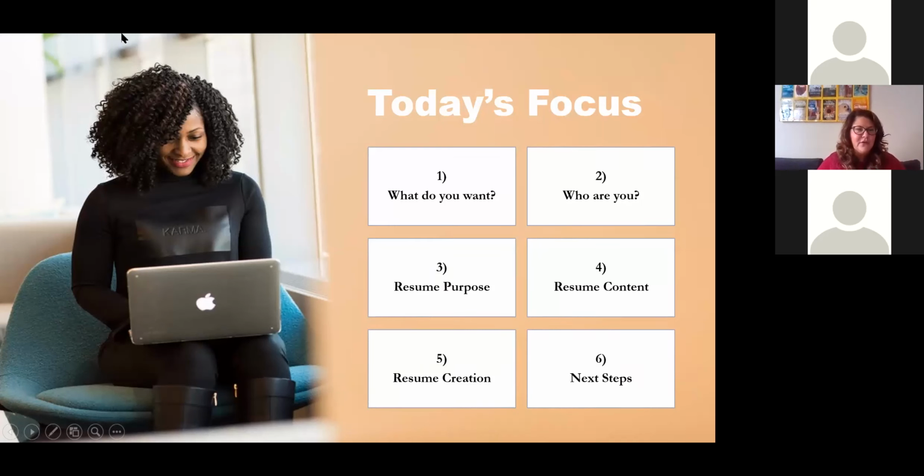For today's focus, we're going to cover 6 key areas. One, what do you want? Secondly, who are you? Third, what is the purpose of a resume? Then we will go into the resume content. What are the key details that need to be in a resume? Then we'll look at some examples in resume creation and go over some notes on that. And then, of course, end with last, but not least, next steps.